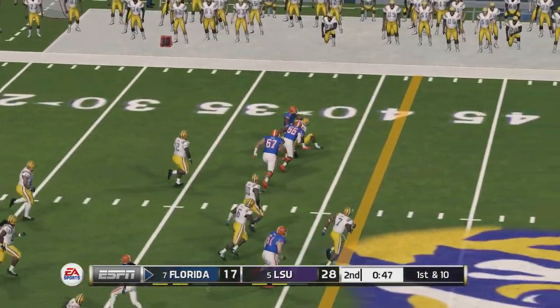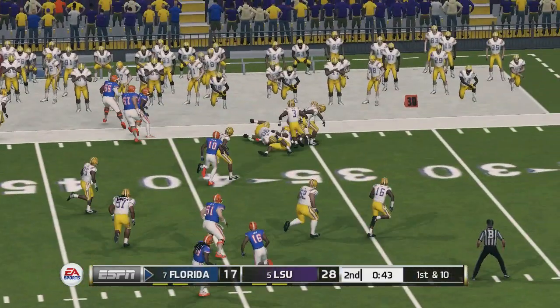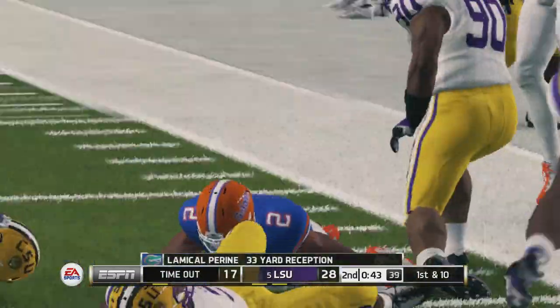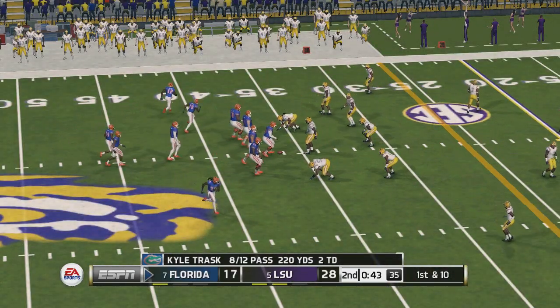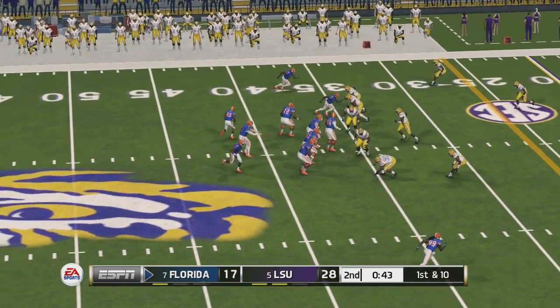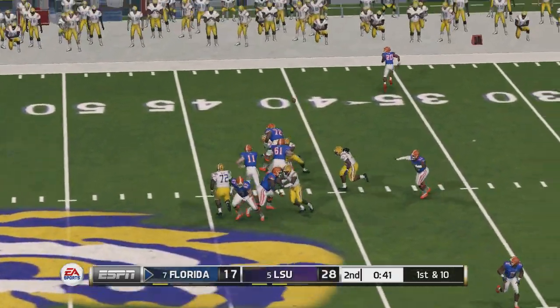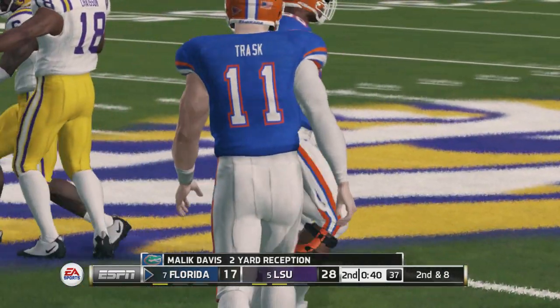Zips it to the back. He's to the 40. He's at midfield. And he's tackled around the 36-yard line. I'm telling you right now, when you have that kind of speed, you're a real threat to go all the way. So that could have been even worse for this defense. He's out of bounds around the 34-yard line.